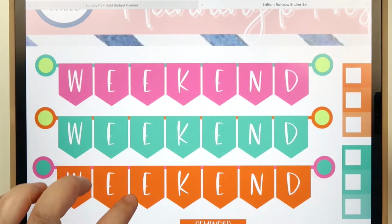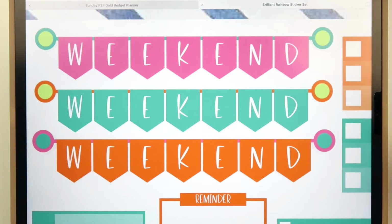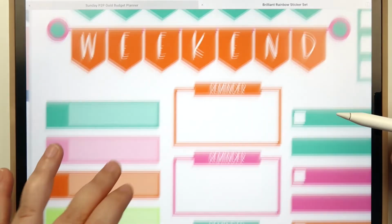So you've got 3 different options here. I wanted to provide different color options because honestly, with one sticker kit, you can so easily create multiple spreads. And this is one thing I love about digital stickers too, is that you can reuse them as many times as you want, and you can create different looking spreads. So depending on the washi you use, the color you're focusing on, different things like that, I thought it would be fun to include different color options for the weekend banners so that you can switch up your spread and all that kind of stuff.